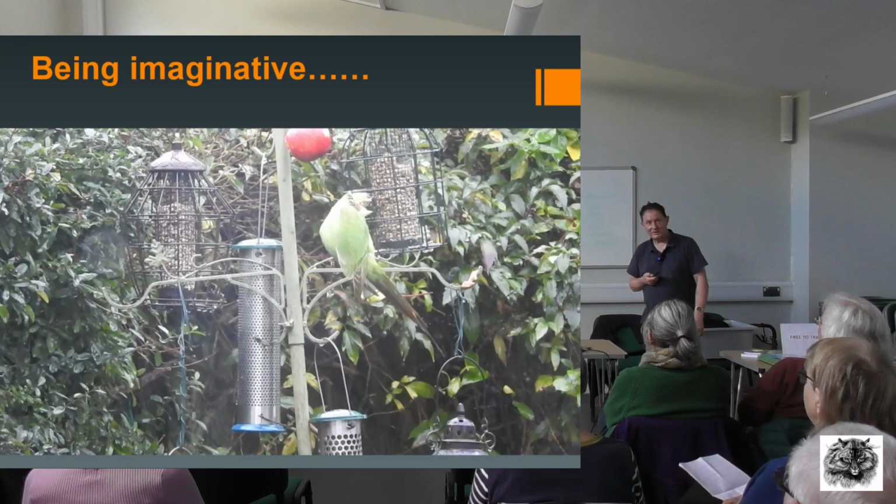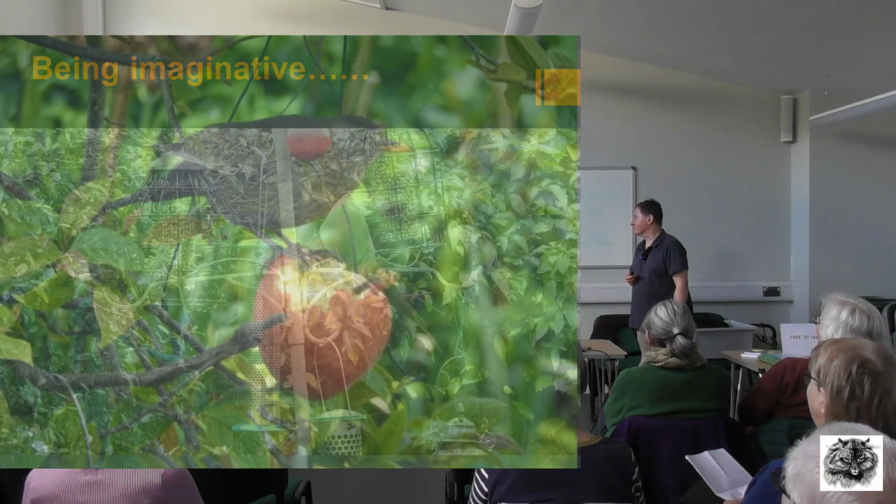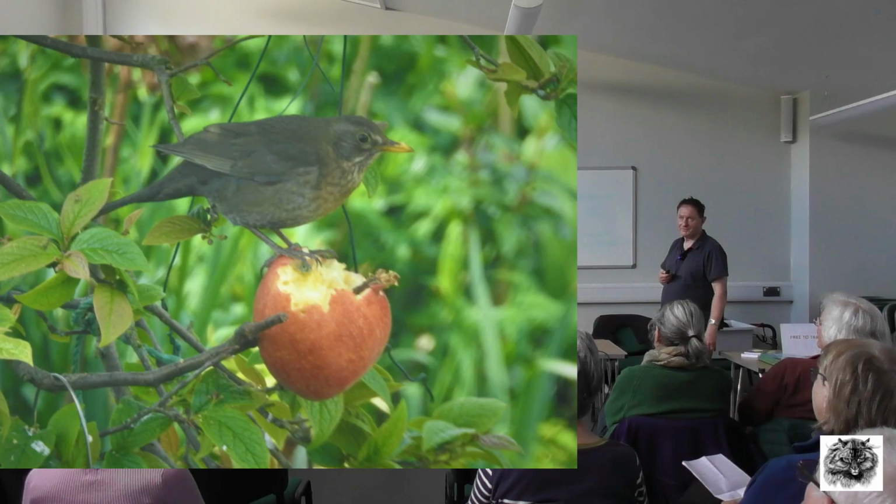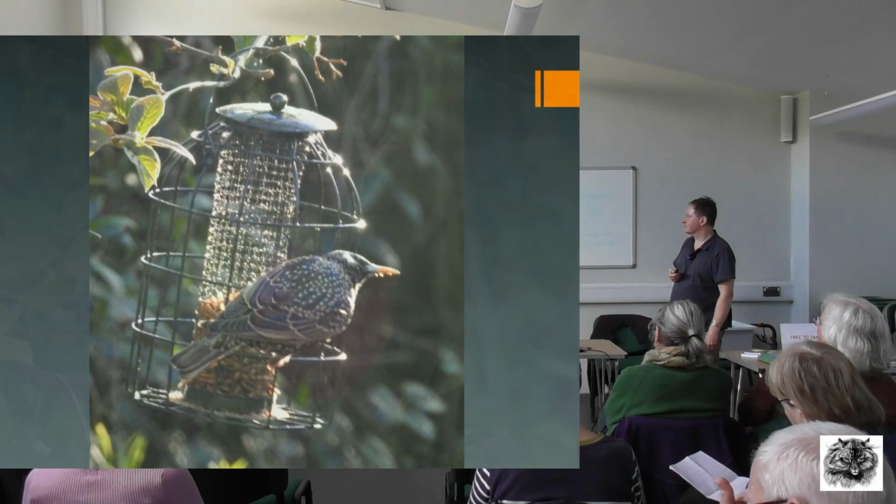They are really expensive. But the apples, you can get low-cost apples. Or one of our neighbours very generously gives me a box of his windfalls. They're brilliant. And the birds will love them. And they're kind of there for a week or so at a time, so that's continuity of food.